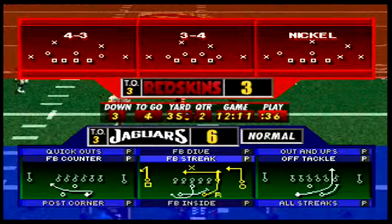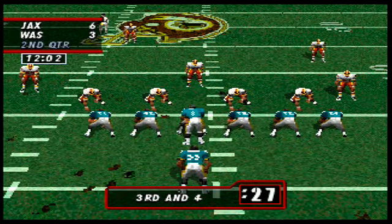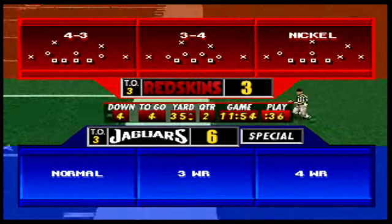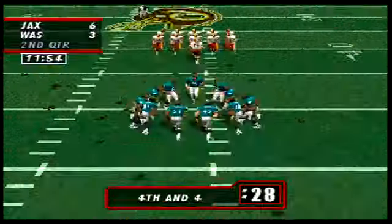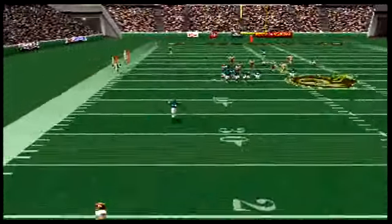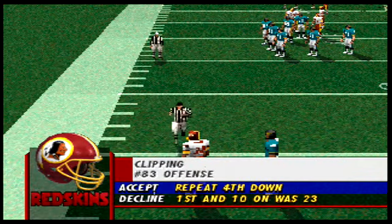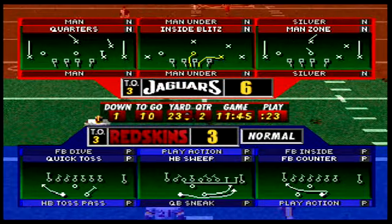Makes the catch for a gain of 7. Incomplete. So it's 4th and 4 at the 35. The flag down. Personal foul, clipping, number 83, offense. That makes it first and 10 from the 23.